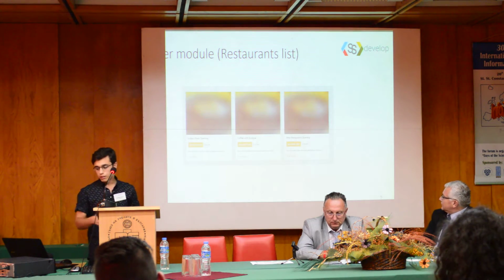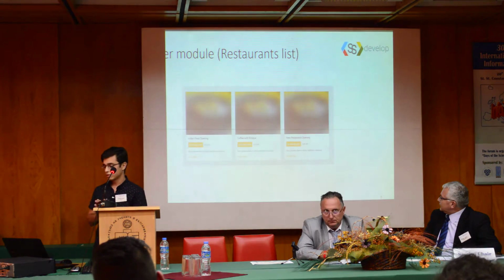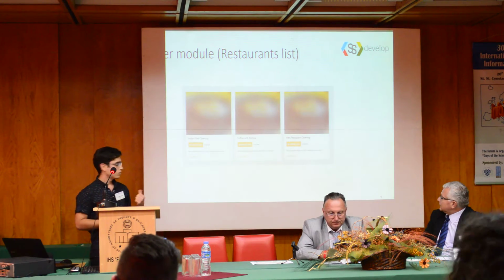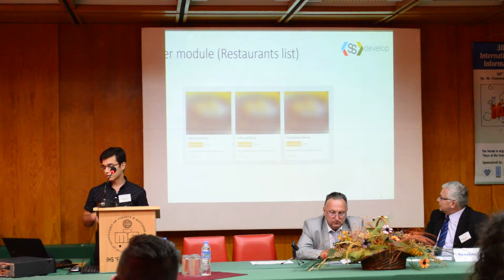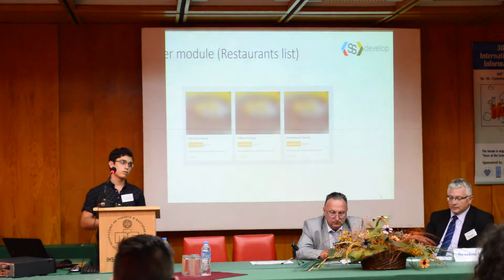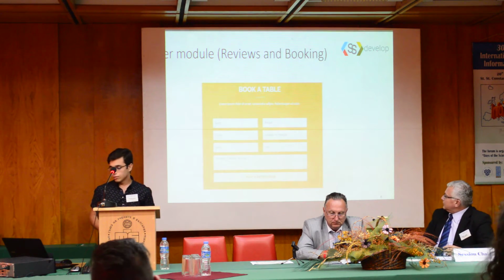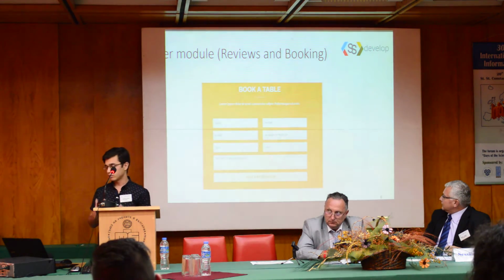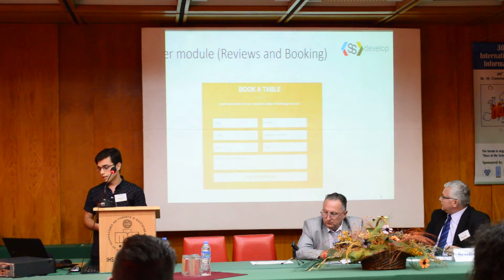So the first part, the main view of the model, is a list of the registered restaurants in the system. The users can see them in a list. They can see reviews, ranking, description, and photos of the restaurant. There is an option for the photos to be in panoramic view. Users can use a form to book a table in a specific restaurant, or they can book the entire restaurant. They can also use the phone or the email of the restaurant to do that.